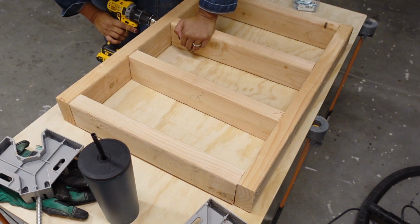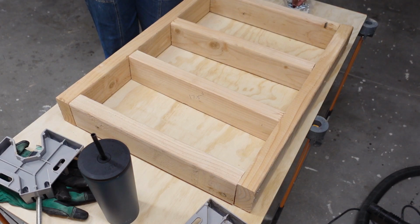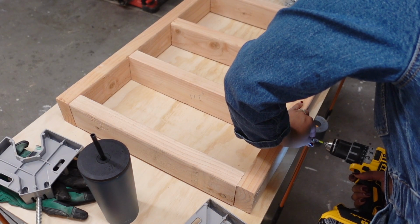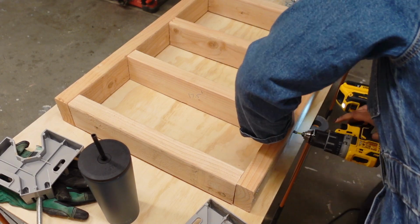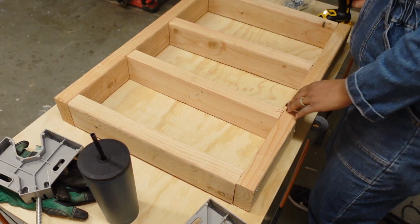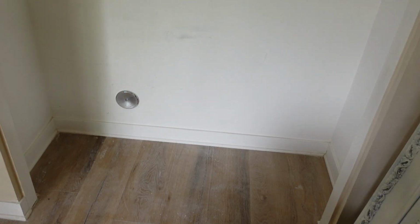There are actually special screws that you can use. 2x4s can be pretty stubborn to drill into. There are special screws that you can use at the hardware store. Just ask for 2x4 screws that make it easier to drill into them. Otherwise, drilling pilot holes is kind of essential when you're building a base like that out of 2x4s.